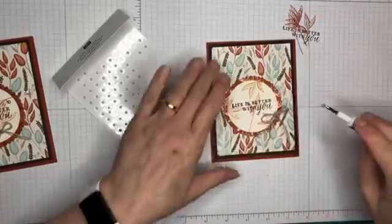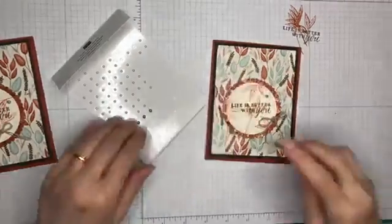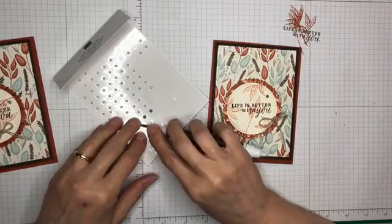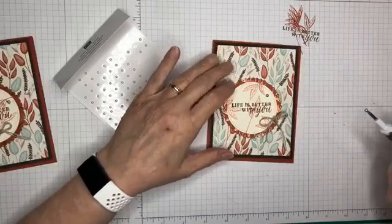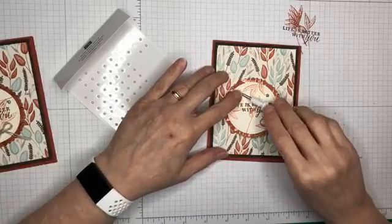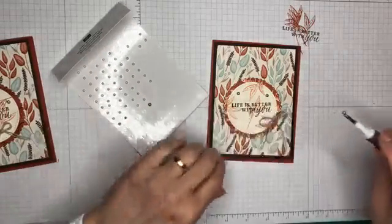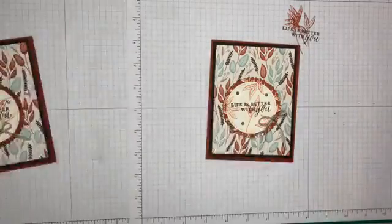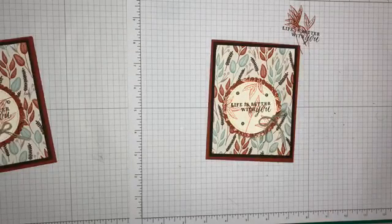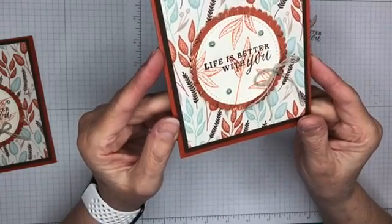So if you love blends, I hope to be able to give you some tips soon. I'm not a big fan of coloring. That's just not what makes me happy, but I do like having extra ways to use products just to give them a little bit more value and versatility. So that's what I'll be sharing with you soon. So there you go. Let me know what you think.